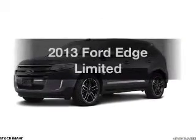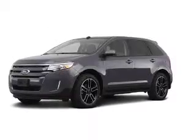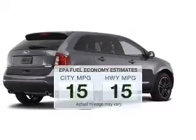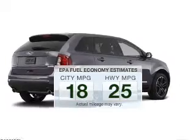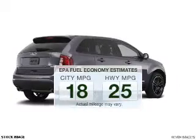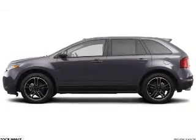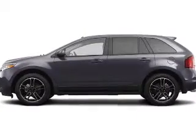Presenting the 2013 Ford Edge. This is the set of wheels you've been looking for. Run all over town and back to home again without worrying about filling up when driving this fuel-efficient ride. The powertrain includes all-wheel drive with a solid six-cylinder engine connected to a smooth-shifting six-speed automatic transmission.